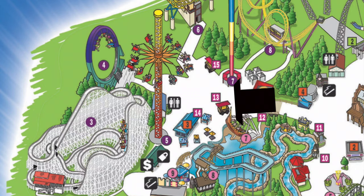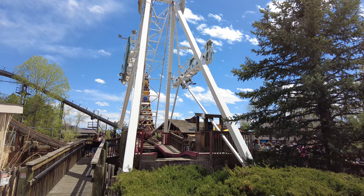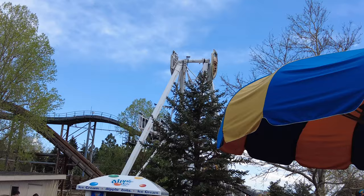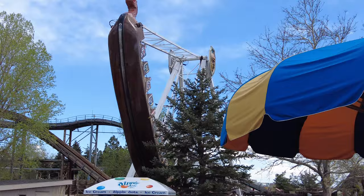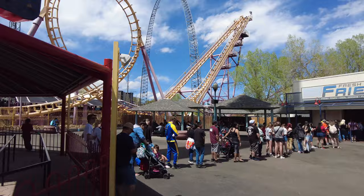Now it's time to leave the Western town. This area over here has some of the park's most thrilling attractions. Here's a pirate ship-like ride called the Sea Dragon. And right by the Sea Dragon, you have Fresh Cut Fries. And across from Fresh Cut Fries is the Tower of Doom.